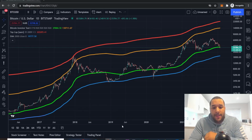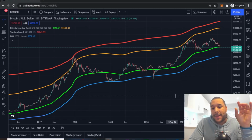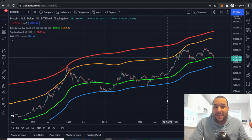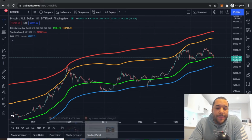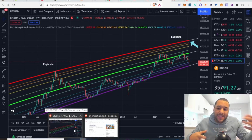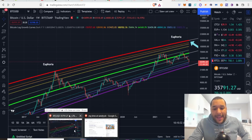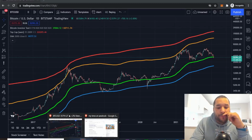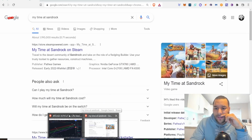It is powerful. This one here is my top to bottom model variant. It's similar to the logarithmic growth curves because you can see the colors and so on. It looks similar, but it is actually different, because they're calling different prices for the top and different prices for the bottom.